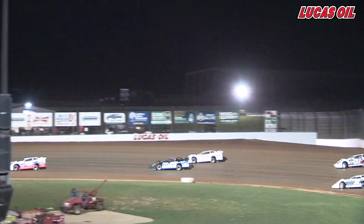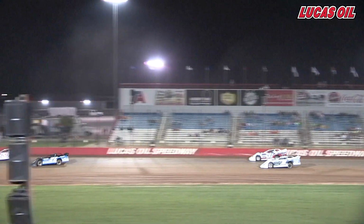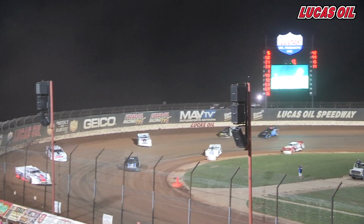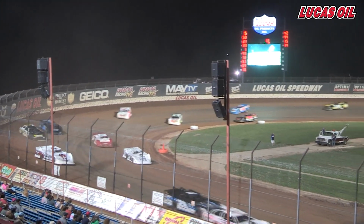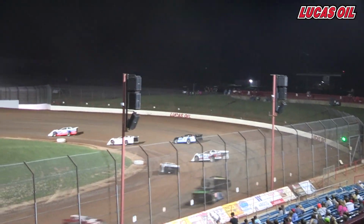Thought Dylan Hoover was going to have a hot start to that one, Shane, and then he gets shuffled back. The Hammer, Cole Henson, around him, along with Tucker Cox, who got his first win here at the Diamond Dirt Tracks earlier this year. So it's a fight for second right now with Cornell out in front of Johnny Fennewald.